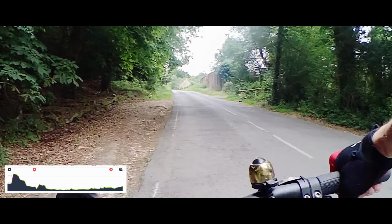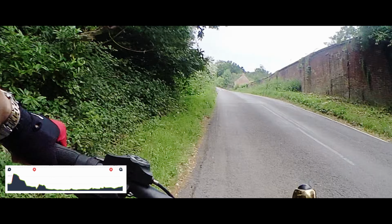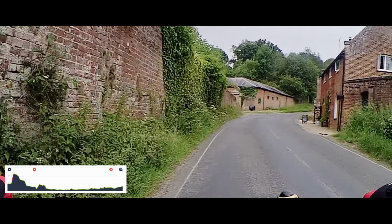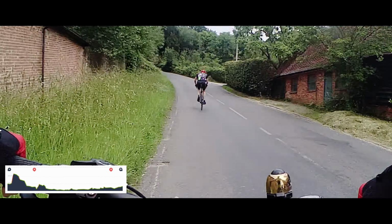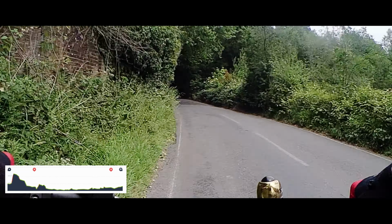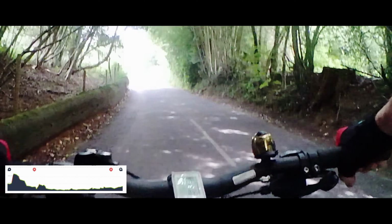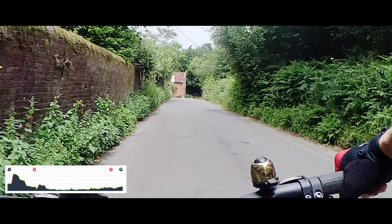You can avoid this. There's a road that doesn't go over the top of Leith Hill. It goes in the centre of the Surrey Hills, or heads a little bit west. But we worked our way up. You can see this other guy absolutely flew past us. So we're heading our way up.